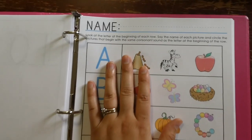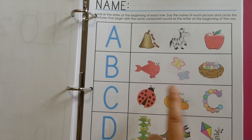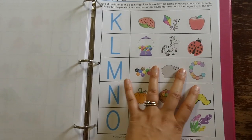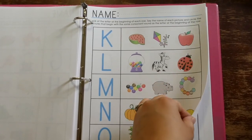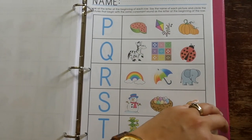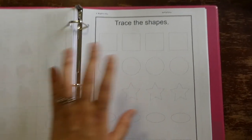And then after that, I printed up a sheet where we're going to be going through and figuring out which picture starts with that letter. I printed up a couple of sheets of those, and through the year I will print up more as well. This is just how we're getting started, and then I'll see what we need more work on, and I can print up more worksheets whenever we need it. So after all of these pages, oh, there's more than I thought there were. Okay, then we get into some tracing.